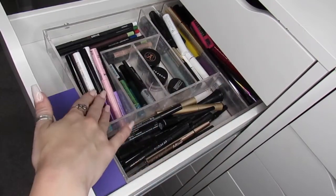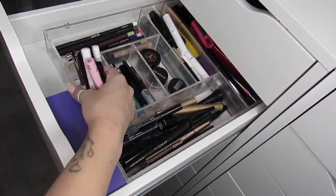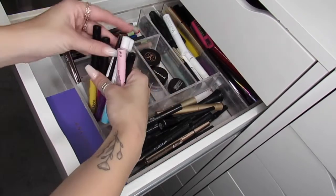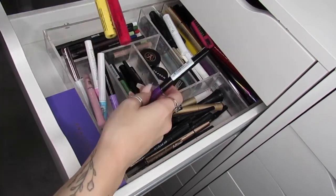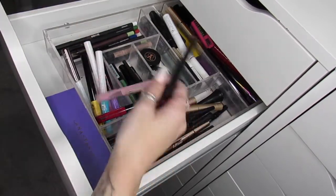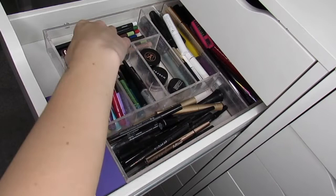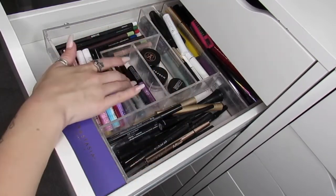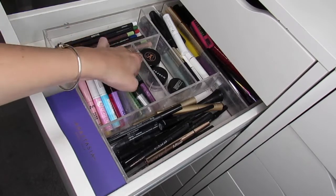Right here in this little section, we just have all of our colored liquid liners. So we have some Urban Decay. I have a lot of the NYX Vivid liners. These ones are really, really good. We have some more NYX. We have some Absolute New York liners. These ones are nice.